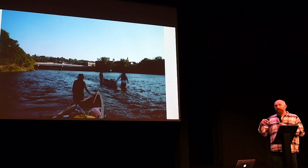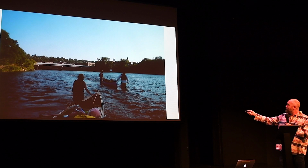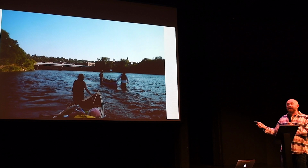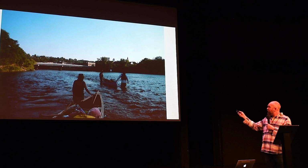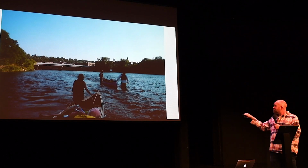So we pass dam after dam, and we go, hey, another dam portage, because every time you get to a dam, you have to go around it. Some of them are a little bit easier. And this one here in Paris, they've actually kind of set it up quite nicely for people to get around.